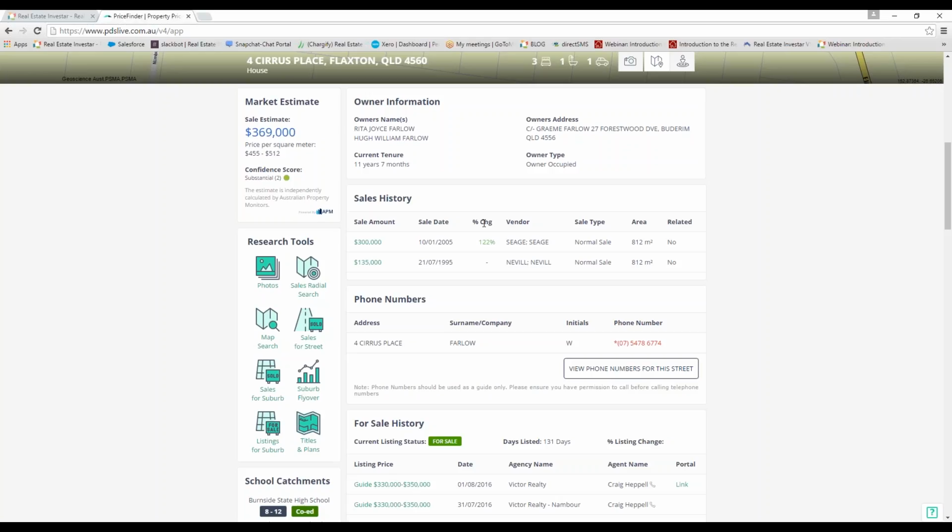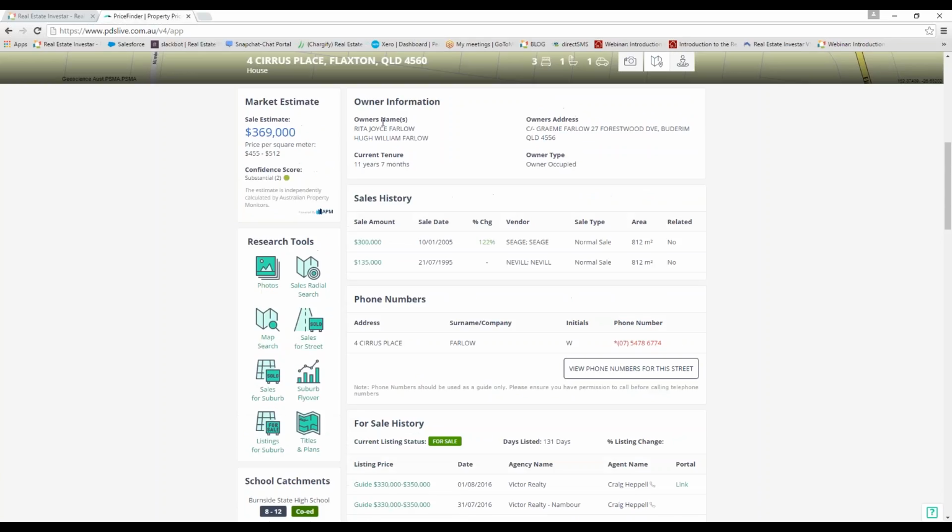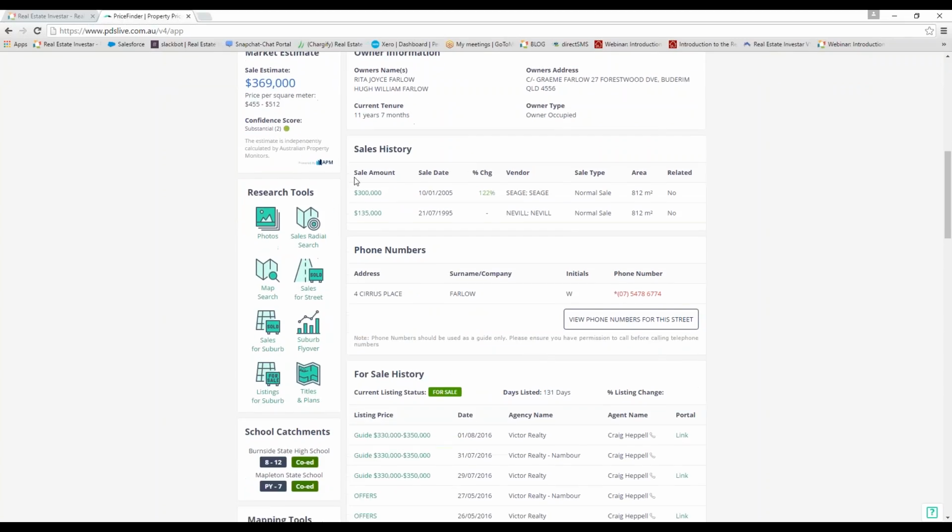So what you can see here, we've got the owner information. So current owners are the Farlows. It's owner occupied as well for 11 years and 7 months. So they purchased the property for $300,000. So it lets us know that it's unlikely that they will sell it for less than $300,000. But again, if they are motivated, perfect. Maybe we can pick up a real bargain here.